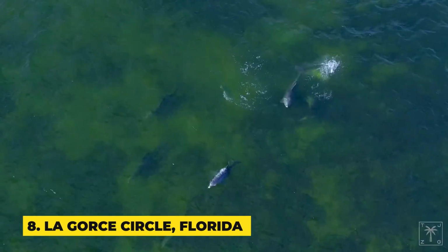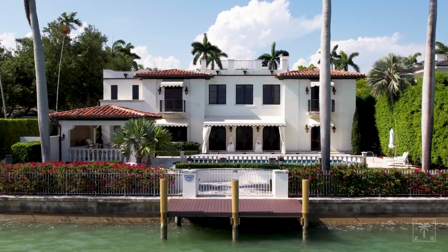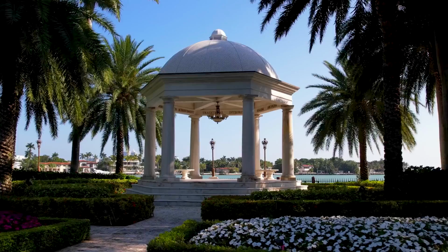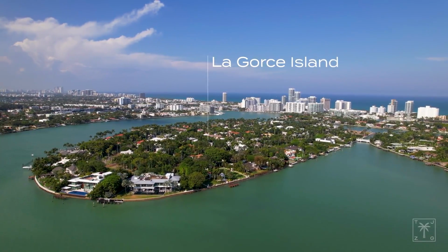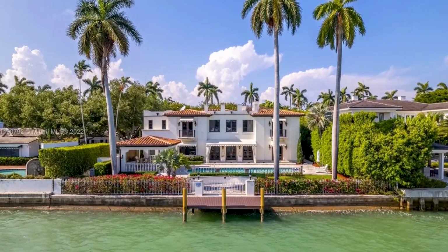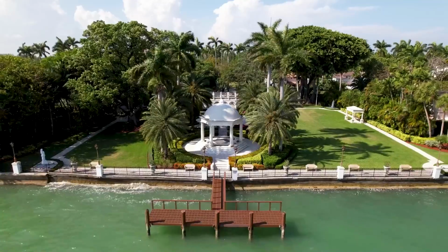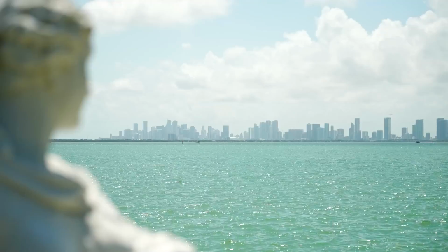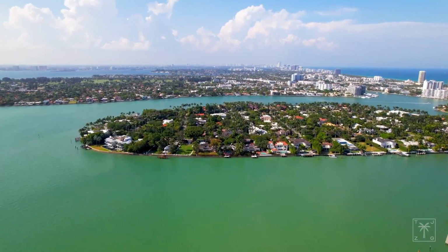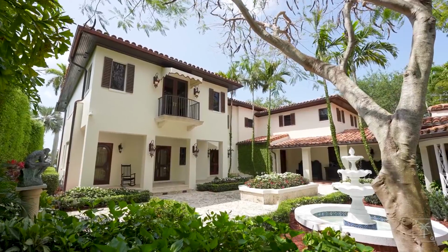8. La Gorge Circle, Florida, $150 million. The 8th most expensive home on our list is 4 parcels merged into one, making it essentially a full-fledged resort. The Miami Beach community on La Gorge Island is made up of 3 riverfront residences, each with its dock, and it's situated on 600 feet of dazzling waterfront. Additionally, the property has a private park known as Domaine de la Paix et de l'Amour. Along with well-kept gardens and coral stone walks, this area features a marble gazebo with views of the nearby bay. Additionally there are 2 swimming pools, a conference center, a home theater, and a wine cellar on the property.